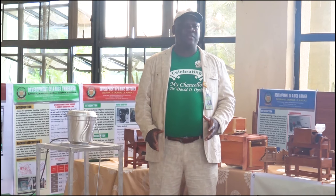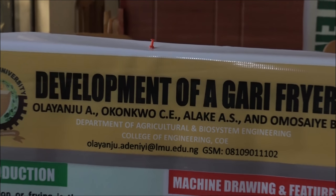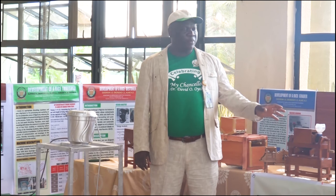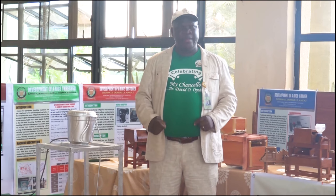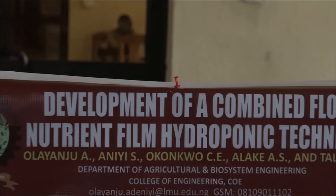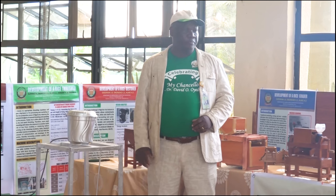Here in this stand, we have three major sections. We have the cassava production and processing plant. We have the vegetable oil production and processing plant. And of course, the rice processing plant. In this stand, we have a special feature on hydroponic technology, popularly known as soilless agriculture.